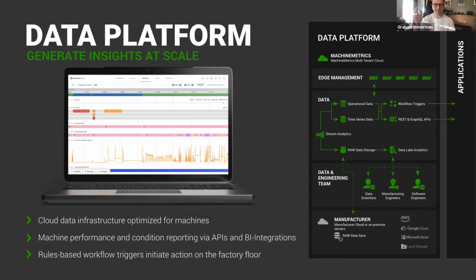Now, once that data is processed and analyzed in the cloud, which happens pretty quickly, it can be immediately accessed through our IoT platform in a number of different ways. Whether it be for real-time visualization, reporting, diagnostics, or as workflow triggers to help improve your ability to make decisions from anywhere based on that data.